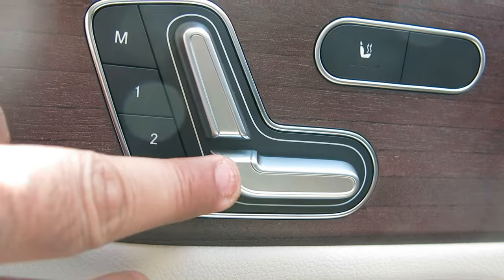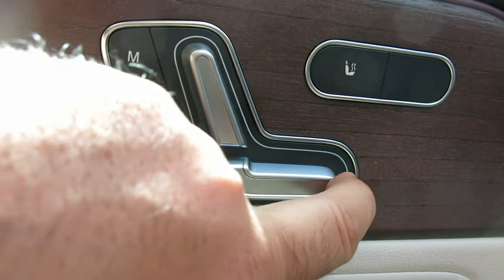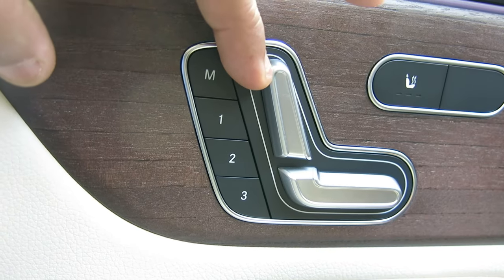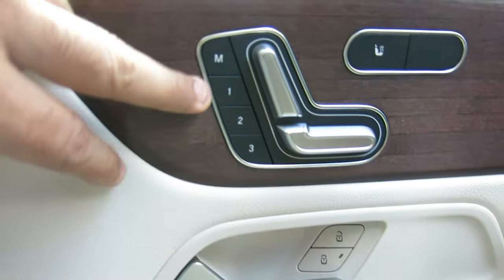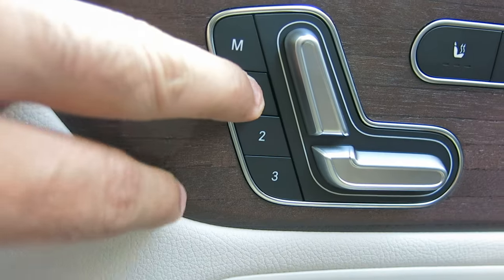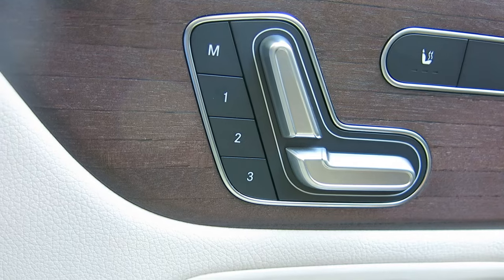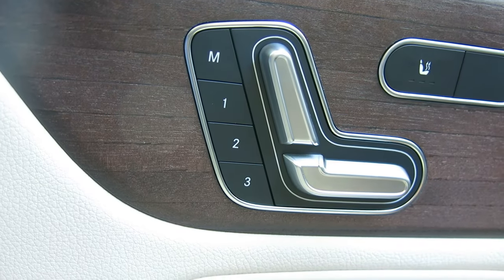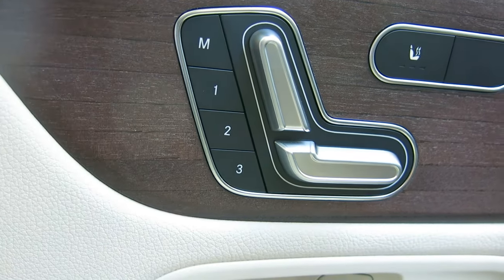These are your settings to push the front seat forward, front seat backward. This is for your back. You can go forward or backward, and whatever settings you are in, you can just keep pressing 1, then that setting will be set to 1. When you enter the car and press 1, all the car adjustments will be done based on whatever you have saved with 1.